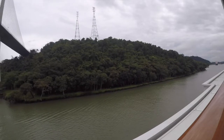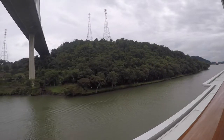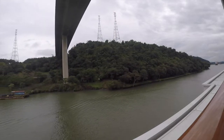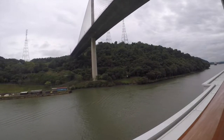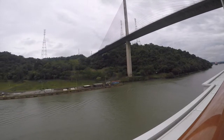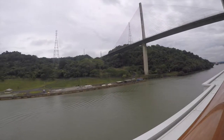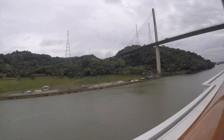Very shortly after entering the cut, we pass under the Puente Centenario, or the Centennial Bridge, built approximately 100 years after the canal. It's the second bridge over the waterway built in order to supplement El Puente de las Americas, because that bridge has become a bottleneck of traffic where 4 times the original estimate of traffic today tries to cross the bridge.